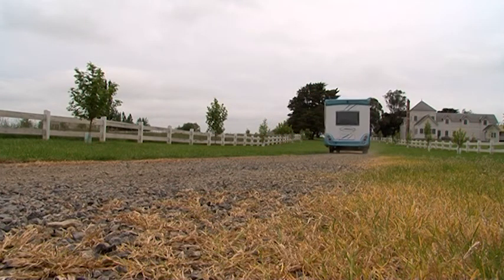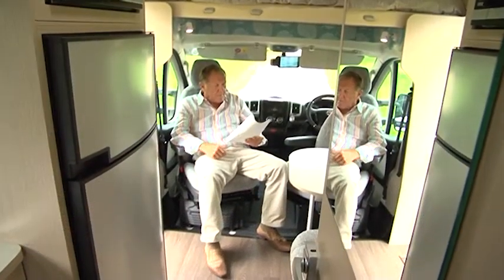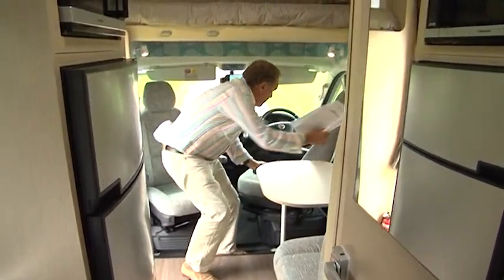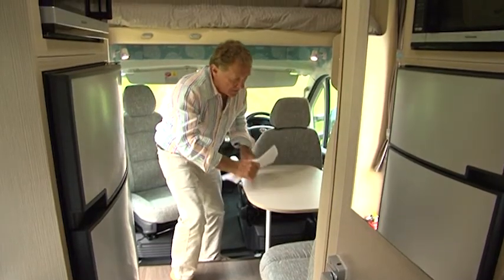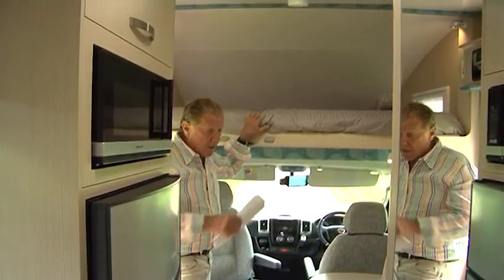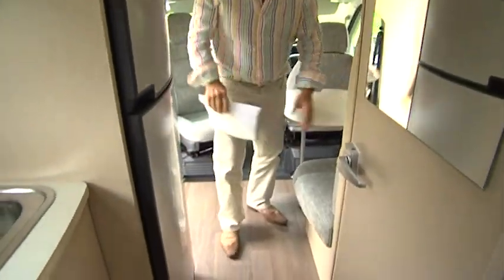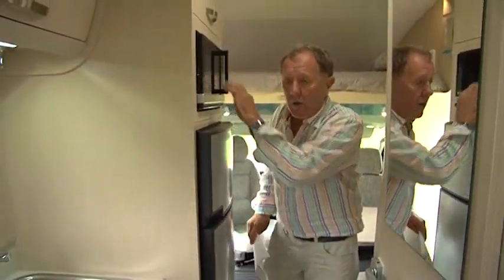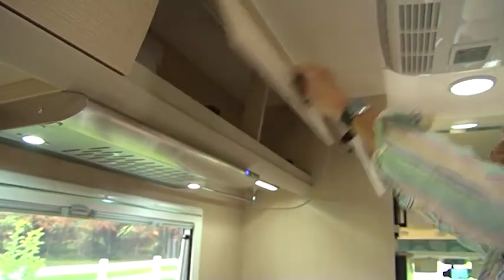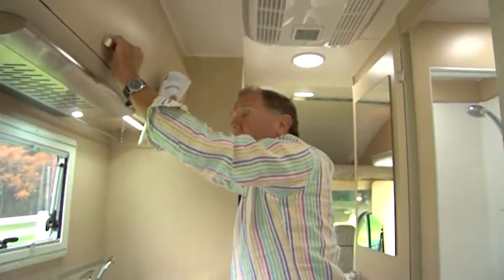Well, this is my script and this has more features than the length of my arm, but let's have a go. Out the front, it's got reversible front seats, a dinette. Up here, a double bed for the kids or guests. Plenty of space under the seats, a full-size fridge, a microwave. Of course, a kitchen sink, an oven, gas stove, and an exhaust fan. Also, plenty of storage area in here. And the big plus is a big, large shower and toilet.